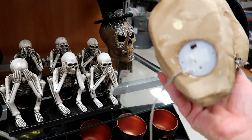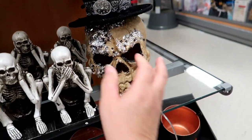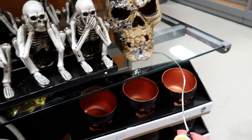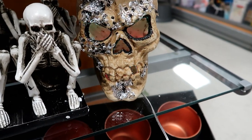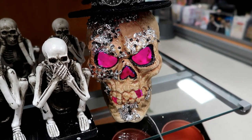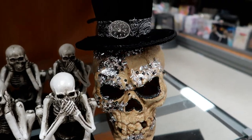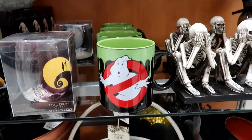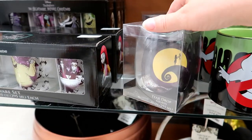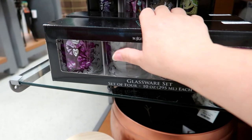And then this, oh, this is very light. It's not heavy at all. $14.99. Oh my gosh, it changes colors. That is really cool. And then we have some Ghostbusters, a teardrop glass, Nightmare Before Christmas.